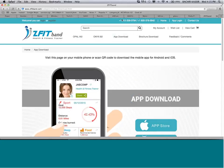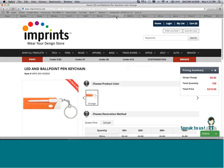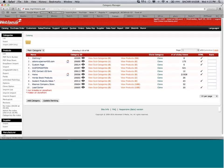So now what I'm going to do is spend a little bit more time on the admin area. I'm going to go to the admin area and just very briefly discuss some of the functions of the admin. This is the WebJaguar admin. By the way, our company has been 15 years in business. We started back in 2001, and we worked with hundreds and hundreds of customers using the WebJaguar platform, including small and large companies.